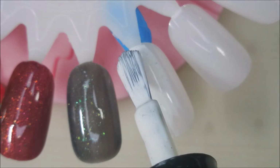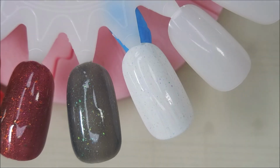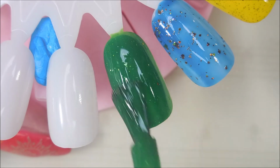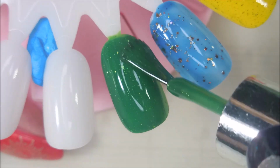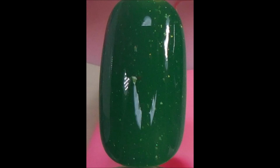And this is the polish she threw in as a gift with purchase. And you can't see it really good on the video, but it's acrylic, or no, well, maybe it is. But it's definitely white, and it's got like little glitters in it. Very pretty. Here we go with the swatch photos.